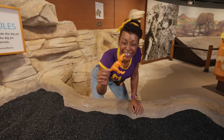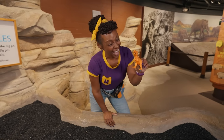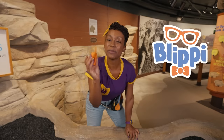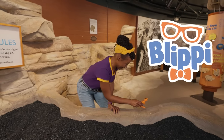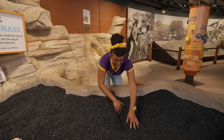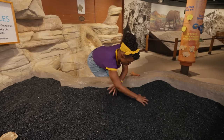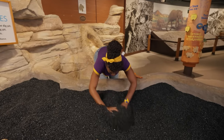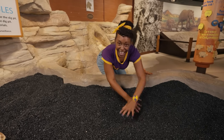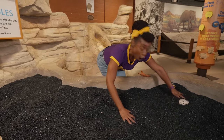Hey, check it out. A Tyrannosaurus Rex, my favorite dinosaur. And it's orange. Aw, just like one of Blippi's favorite colors. Cool, let's keep digging. Dig, dig, dig. Dig down deep. Oh, what else will we find in here? This is cool. I like how it feels on my fingers. Check it out.